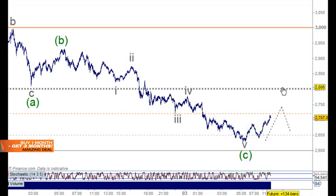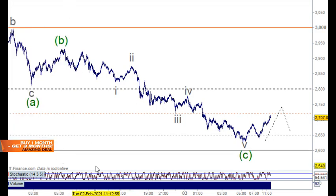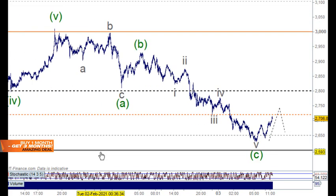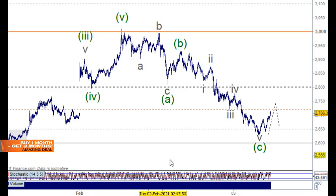I mean, this is the big number here, this number, the 800. That's what it's really, double thickness that up there. I mean, that's the real point there that we need to be above. Well, we don't need to be above that, but I mean that turns it bullish at that point.